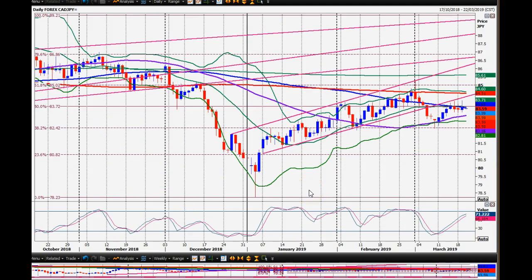Canadian dollar versus the yen. Well, we came to retest this 2.5 month trend line and rejected it, so I guess that's negative, and it's also going to be negative if we hold below the 100-day moving average at 83.65. You can see these long upper wicks giving us an indication that there's quite aggressive selling going on there whenever we try to push higher. So I guess pressure is to the downside in this Canadian dollar versus the yen.